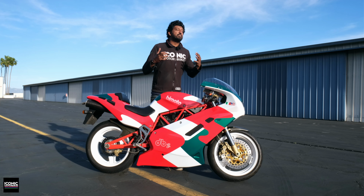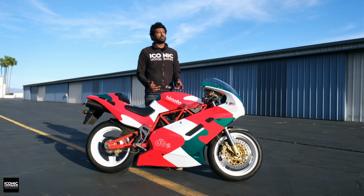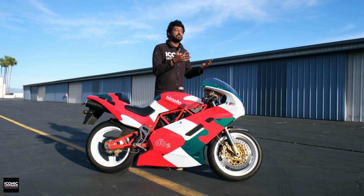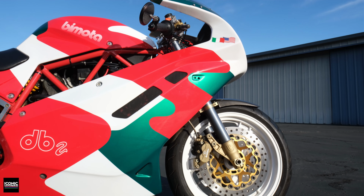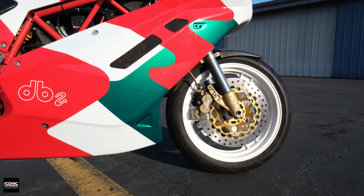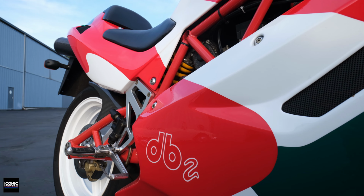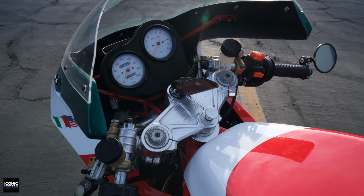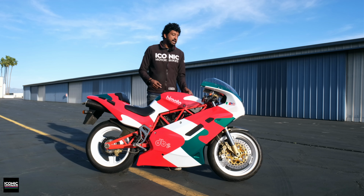As I said before, Bimota takes all these parts and then adds top-notch components from other manufacturers as well. So from a suspension standpoint, you've got large Paioli forks up front, an Öhlins shock, Brembo calipers, Brembo rotors. I mean, it's kind of an Italian fest that we're talking about right now. It's also got billet rear sets. The top triple is absolutely gorgeous. The milling work on this is fantastic.